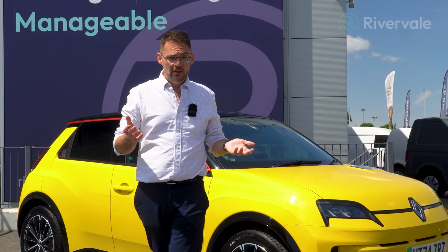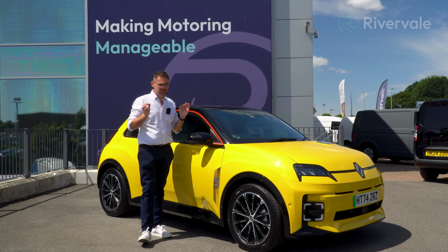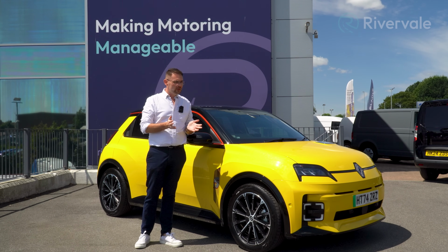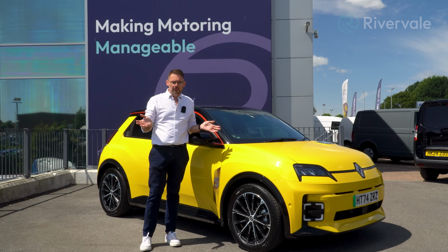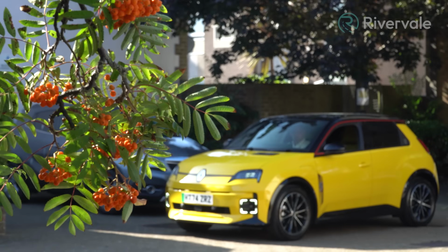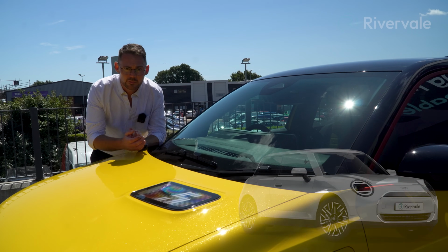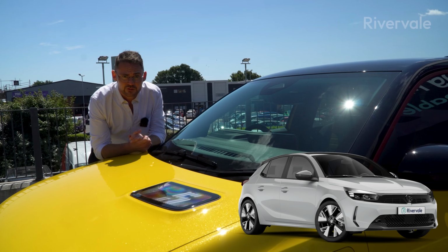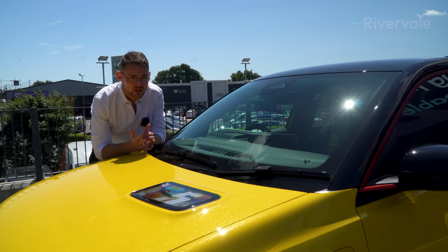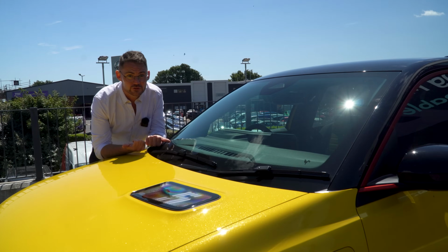Why does it exist? Well, the Renault 5 looks a lot cooler than the Renault Zoe, and it's an ideal little city car, perfect for running errands, commuting, and the greatest is that it's super easy to park. It's got low running costs, it's got great range, and it looks bloody cool. Rivals include the Mini Electric, Vauxhall Corsa Electric, and Peugeot E208, but the Renault 5 offers more space, style, and practicality, and in most cases, a better range too.